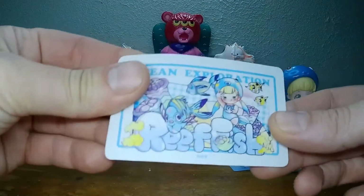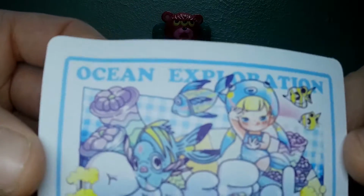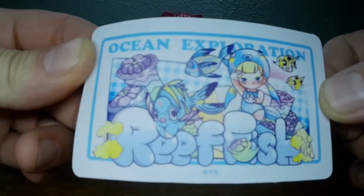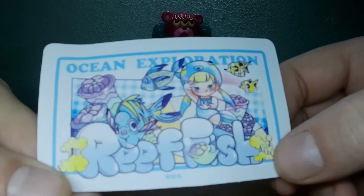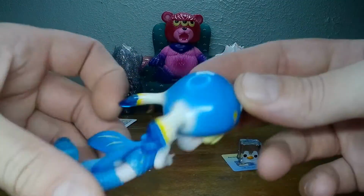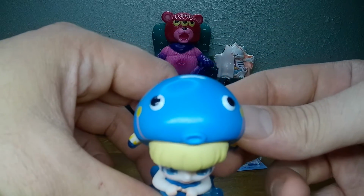That's my swimming noise. Reef fish. Oh, look at it dancing in there. It looks cool. The cards, so nice. What the heck is that little stuff down there? Look at that face. Kind of ugly.